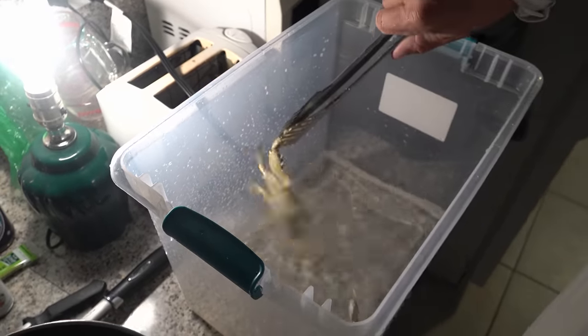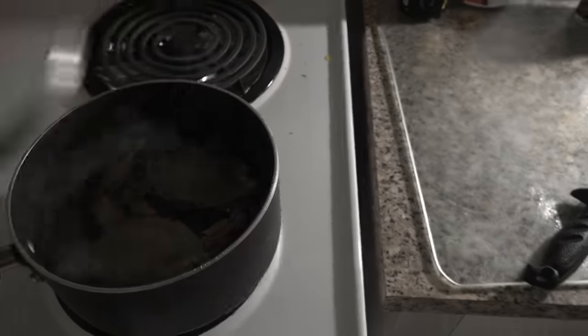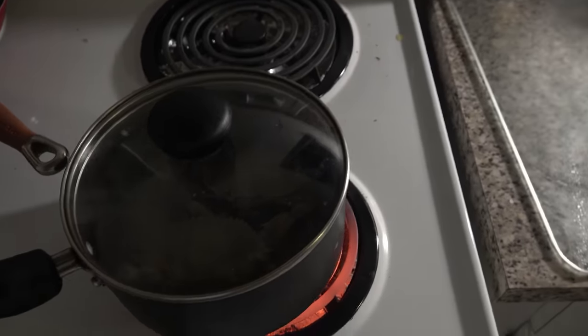Got the butter. Get the butter ready. All right, buddy. We're gonna put them in there, you guys. The lid's going on it. If I can find the lid, where'd the lid go? There we go. We're steaming them up, you guys, and we'll see how they turn out here in a couple minutes. It'll be a nice little snack. These ones are a little too small to eat, so we're gonna let them go, but they were fun to catch.